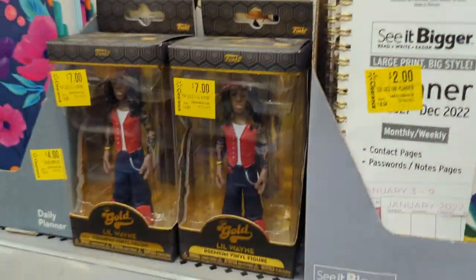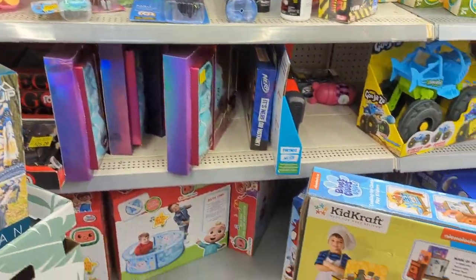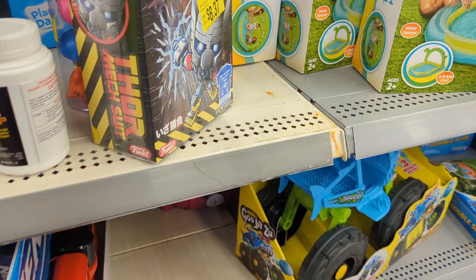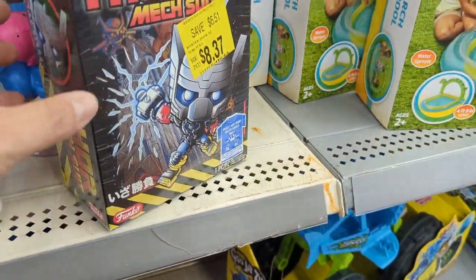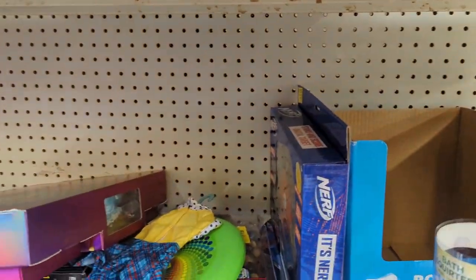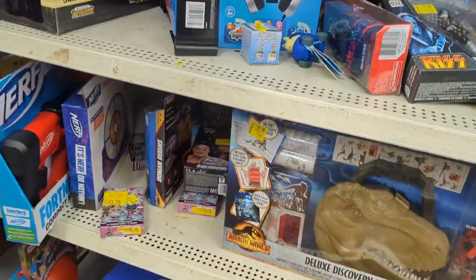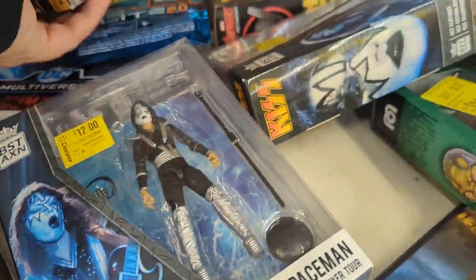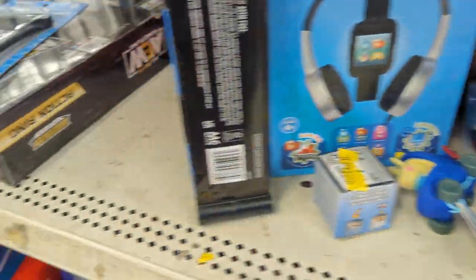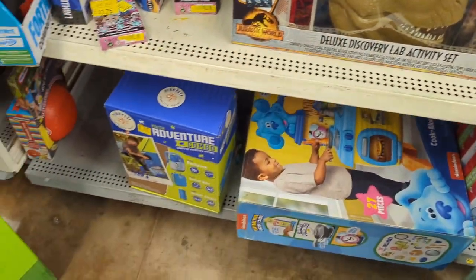771. Got a bunch of little Wheezy. Got more of those still. $8. 15.11. I'm kind of considering buying that. And then, that one is $13 wrestling ring. Alright, let's get to the figs.